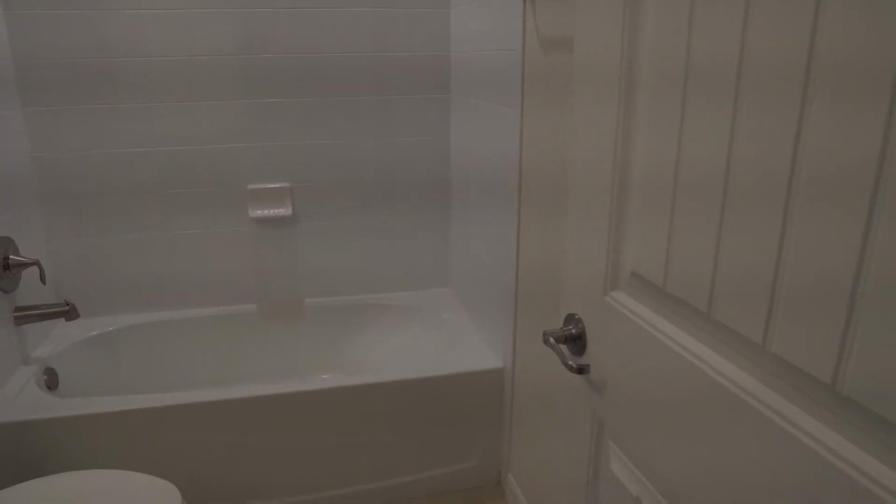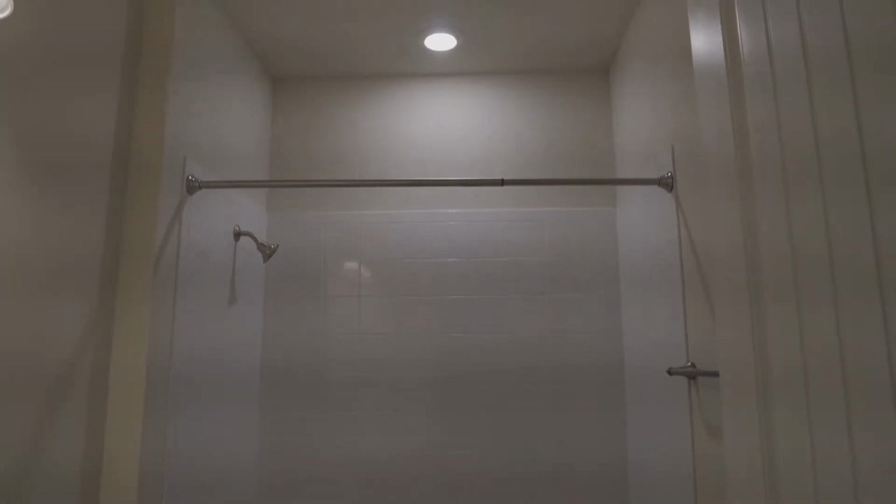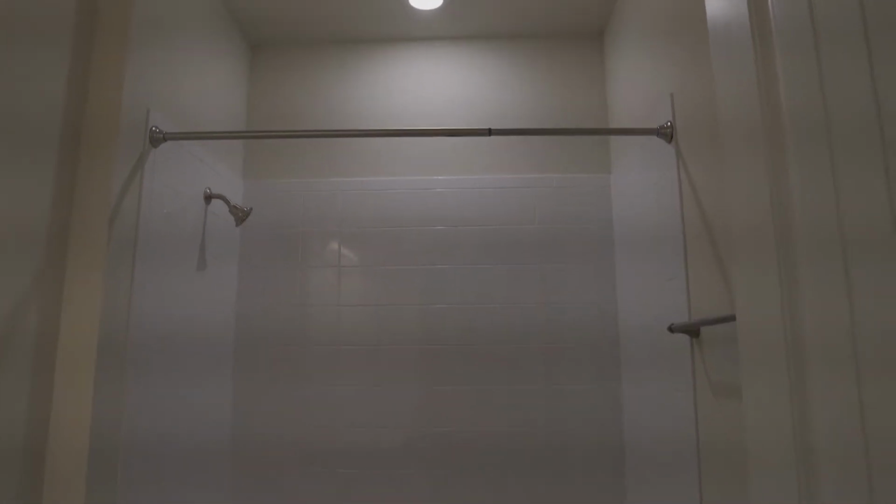I can see they're not quite finished at all. The base cabinets are not on. Oh, really? Yeah. Is the shower curtain rod included? Yes. Okay. And they probably think that's a strange question, but back home it isn't. Oh, no. There's nothing you can ask me that will throw me off.